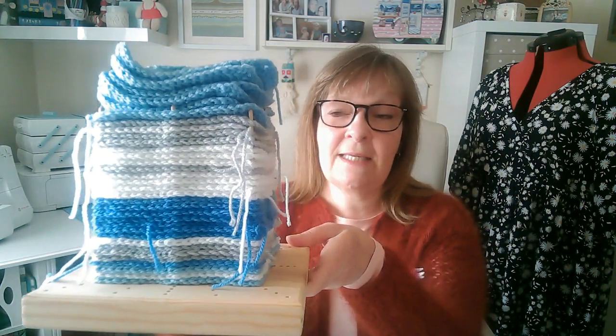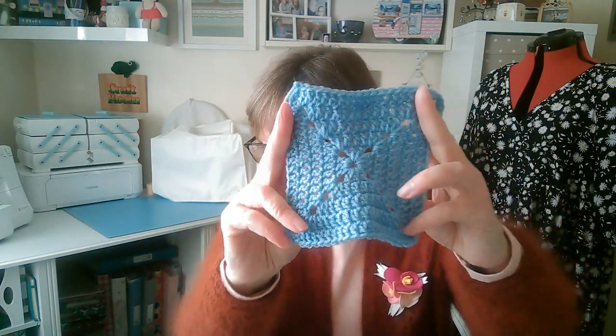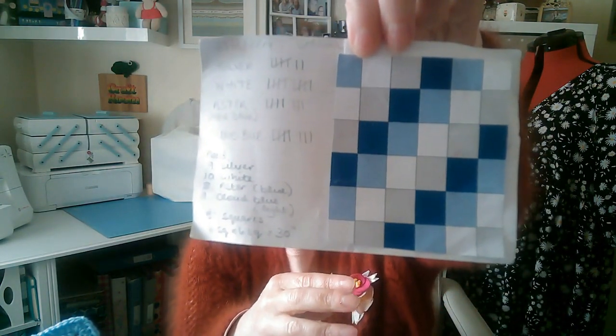what have I got here? Stylecraft Special DK, and I have crocheted nearly all the squares that I need. I've been blocking them on this blocker. Here's the pattern, and I have been keeping a note of everything on my little cards. It's a bit bent, but they're still really useful, and that's the pattern that I've decided to do, just diagonal lines in the different colours, and I had to work out how many squares I need to do with each colour.